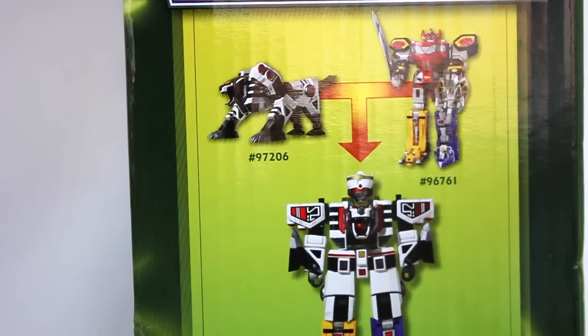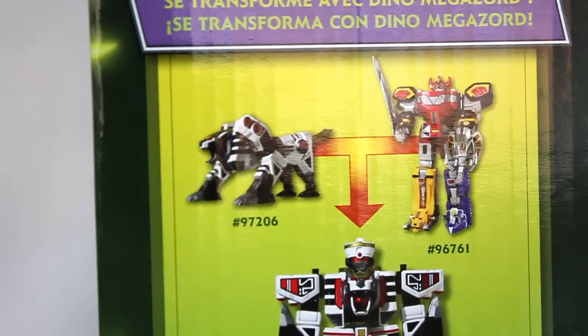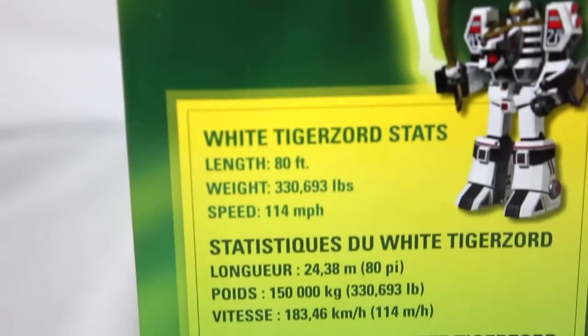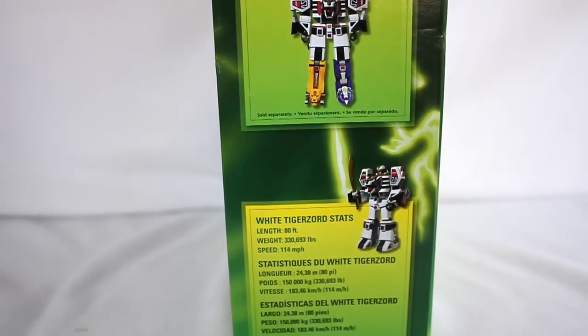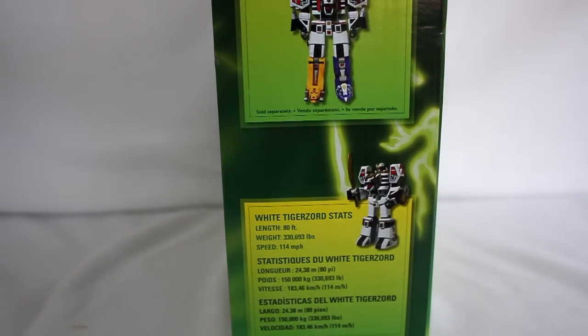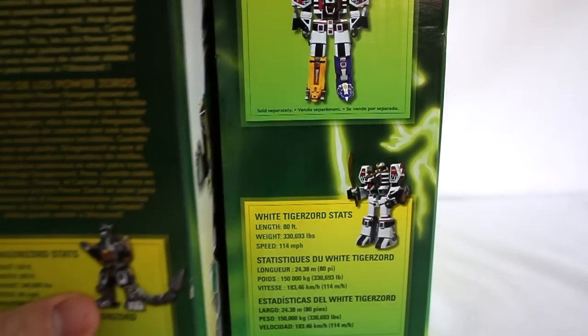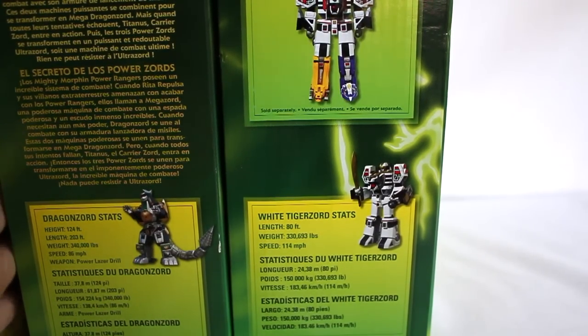And on this side here, which I think is still really odd, that it can combine kind of with the Legacy Megazord, but we'll cover that. And one thing I found, these stats are so sporadic. Like they're just making stuff up every time they do the stats. I got the Legacy Megazord and the Dragonzord here, and we're going to compare the stats because this is hilarious how they did these up.